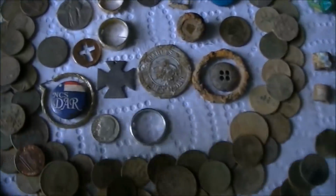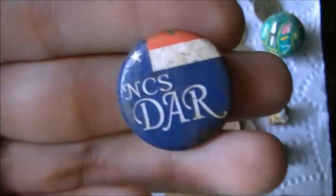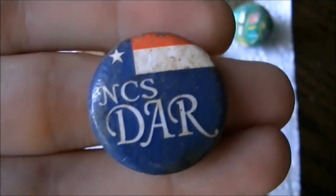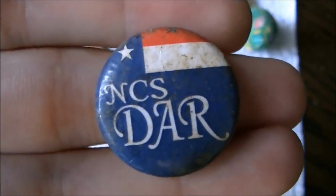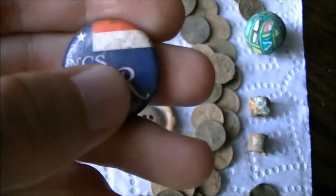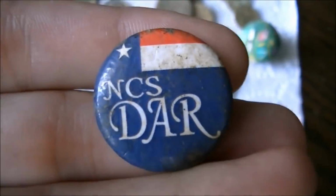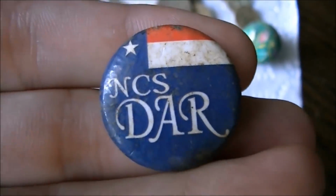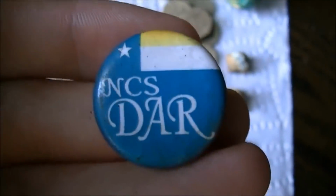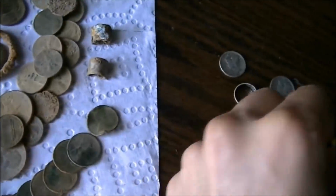So to get into some of the other things, I got a couple of these pins, which thanks to everyone for pointing it out, because I almost always upload my videos before doing the research on the items, and I couldn't remember what this stood for, but DAR is Daughters of the American Revolution. So I found two of those pins in two different colors.